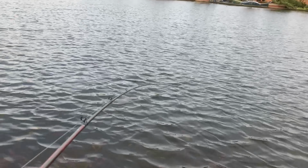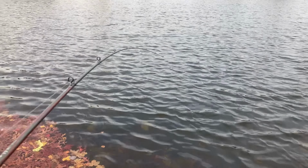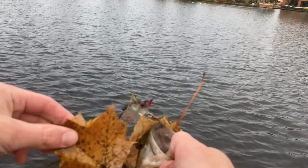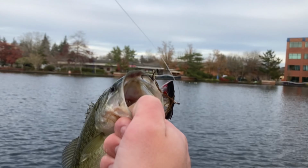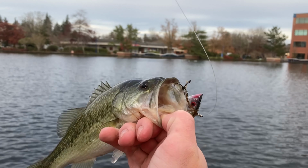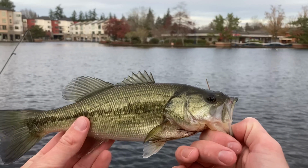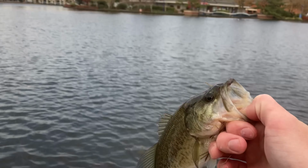And there's another one. Oh, this guy's got some spunk to him. That's the little dude. Okay, come here. Get out of those leaves. I don't know what you were trying to do there, guy. Look at that. That Rattletrap just right in the top of the mouth. Another little one. I'm not complaining though.